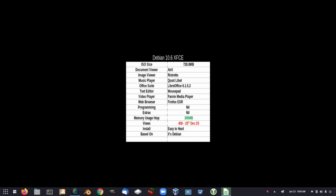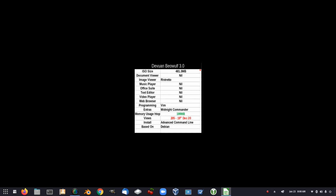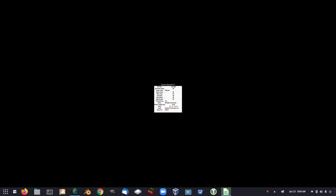It had most applications needed out of the box. Memory usage 305 megabytes, very respectable as well. Not as low as some of the others, but still respectable. 408 views. Devuan Beowulf, 481 megabytes. Not many applications out of the box at all. Good memory usage at 199, 205 views. And that was uploaded on the 19th of December.